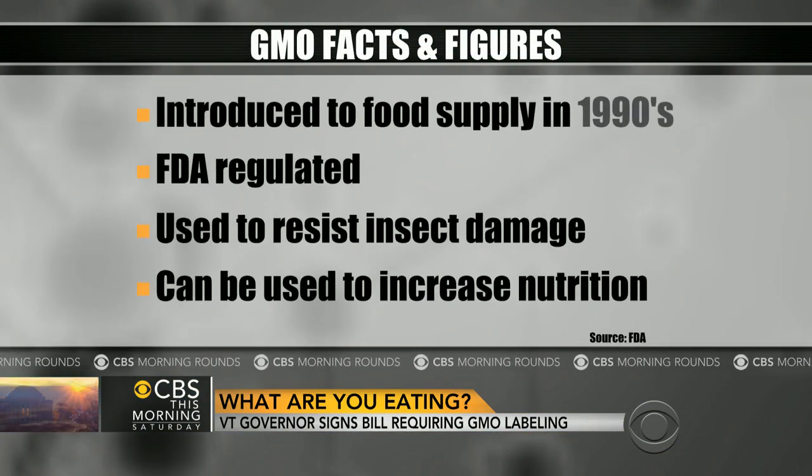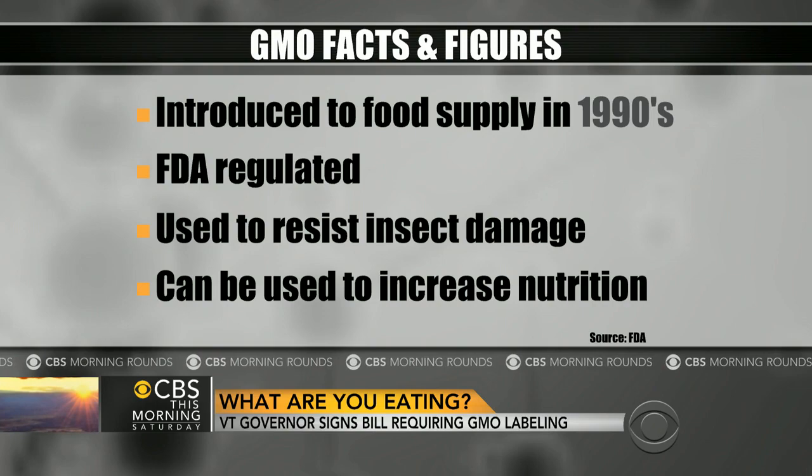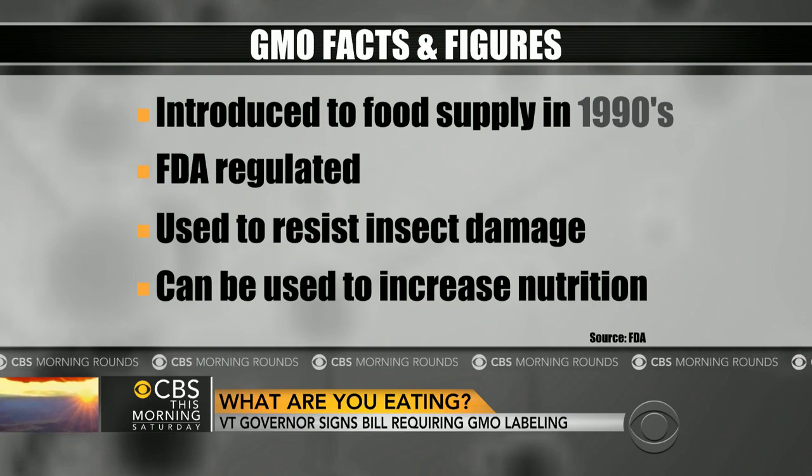Often it's to make them more resistant to insects so that we require fewer pesticides. Sometimes it's to give them a specific color or flavor, but it's changing them in some way using genes. How much of our food, Holly, is actually genetically modified? Anthony, actually this was news to me, almost all of it.